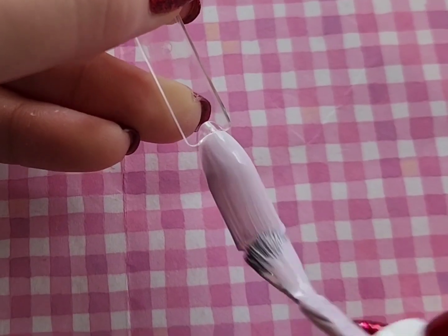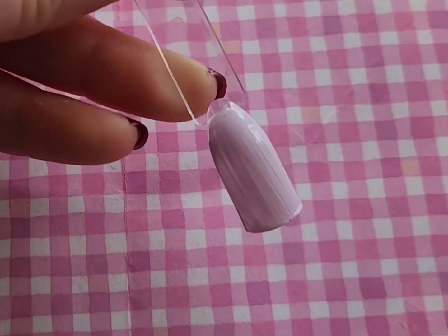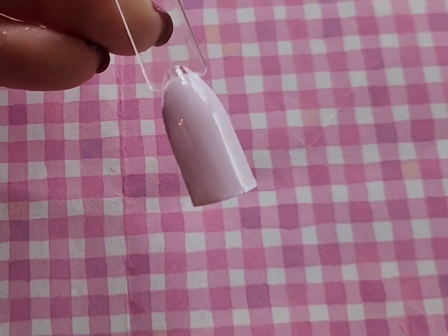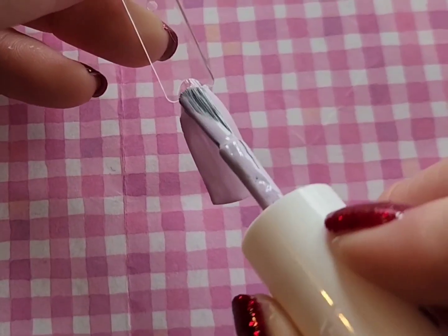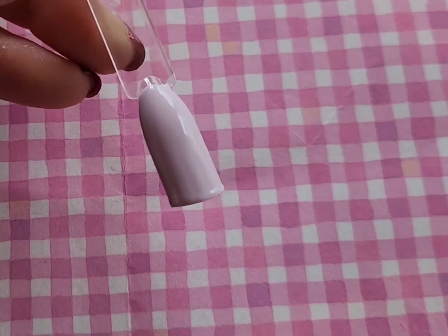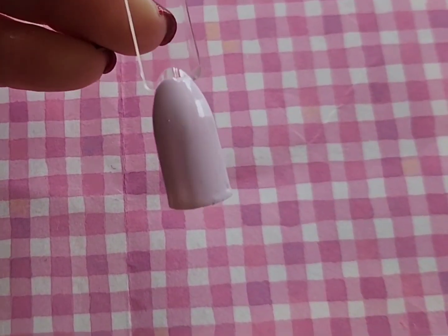So the first polish is Essie's Goa, and this is a really beautiful, soft pastel purple. I got this last year, and I absolutely love it. This is one of those colors that I wear a ton during spring, around Easter, things like that. I love pastel colors, and this polish is really, really pretty.